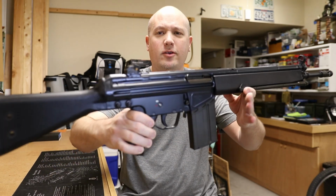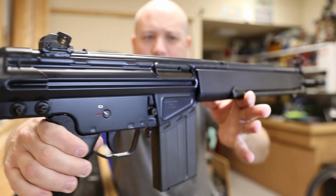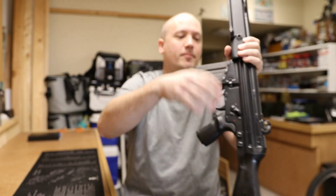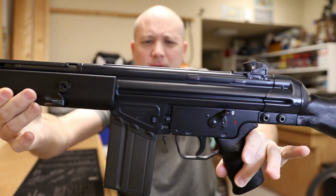So I'll kind of show you here, maybe it will come across on the camera, but this gun is in just immaculate condition. It has all the date codes everywhere it needs to be. The paint on it now is perfect. It just had to be kind of touched up.